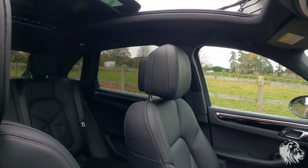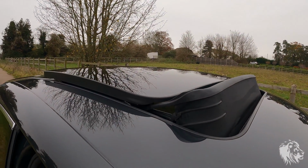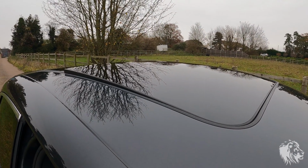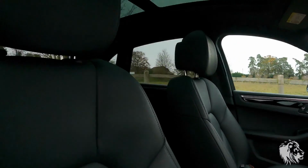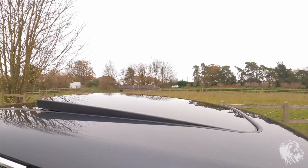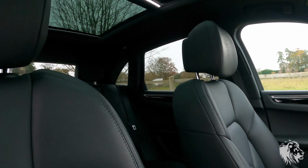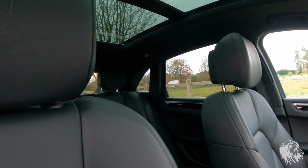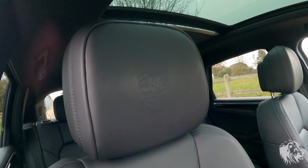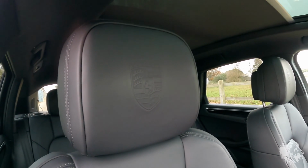And then I'll just close it. So I'll just do it on tilt. So that's it on tilt. Just lets a little bit of air into the cabin. And then it has got the full blind as well. This car's also got the optional Porsche embossed headrests. Porsche crest embossed headrests.